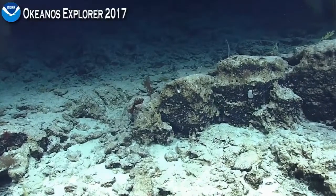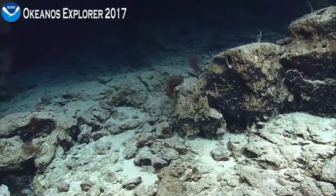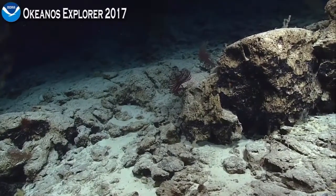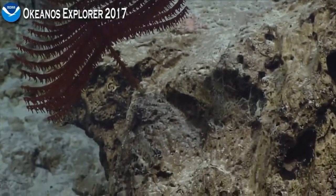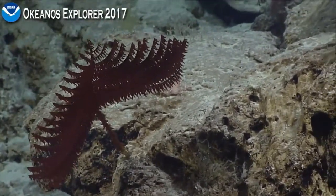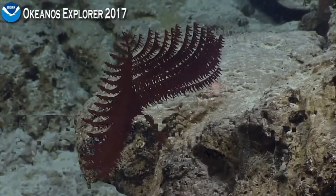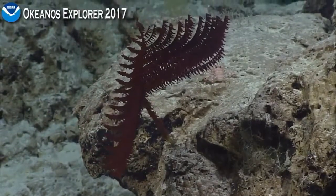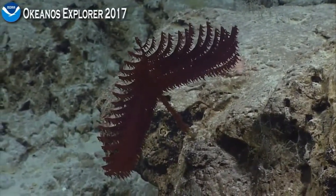Okay. I'm pretty sure I know what genus this is, but I'm going to let Tina go ahead and comment on this. Give us a good idea. I've got an idea in mind. Clear to zoom. Little squat lobster behind it. All right, so I'm pretty sure I know what the genus is. We're still waiting for Tina's response. She's on a little bit of a delay where she's at.